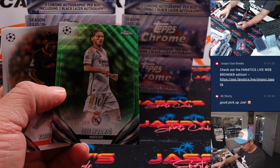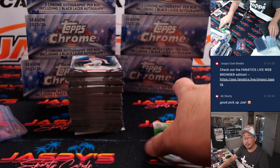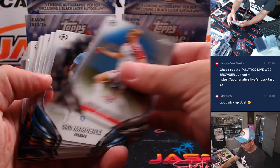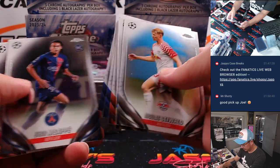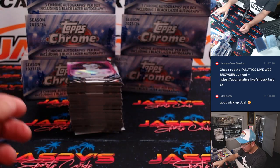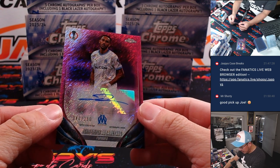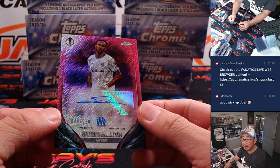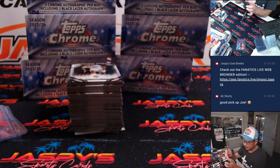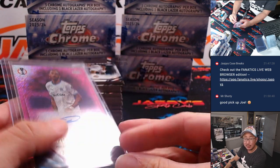Here's Luka Modric for Real Madrid, $3.99. Green wave. And then we have Pierre-Emerick Aubameyang, 40 out of 250. That's for Marseille. That's going to be for Eric M.